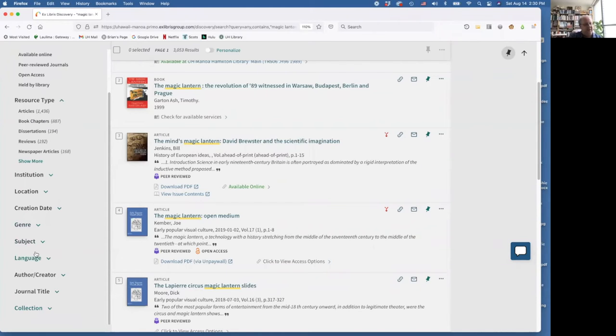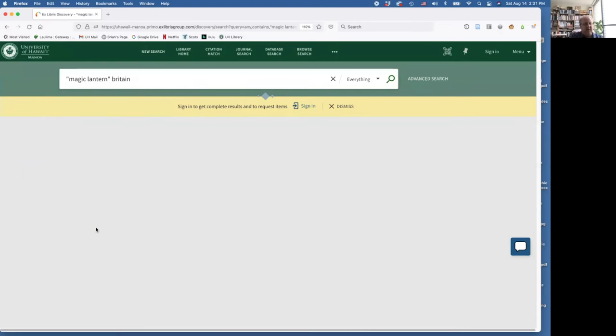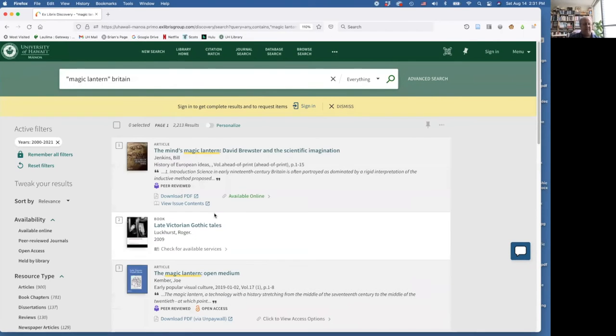The other is I can specify a particular creation date. This is very common. Say, for instance, that you wanted material from the last 20 years, right? What I would do is change the date. I'll just change it to 2000. Make sure you hit refine here. And then what you get are just the most recent materials, right? Some lost another 1,000 or so.